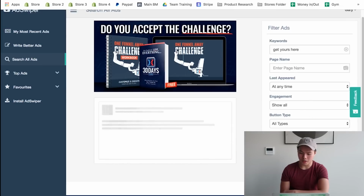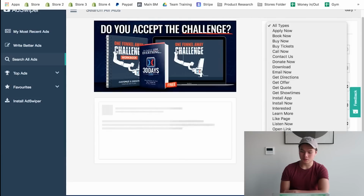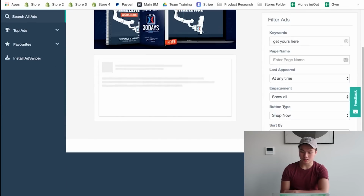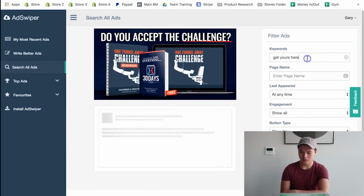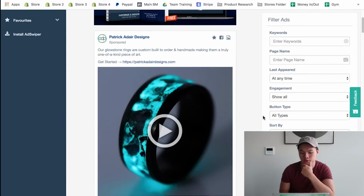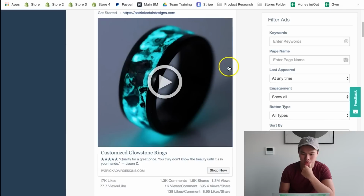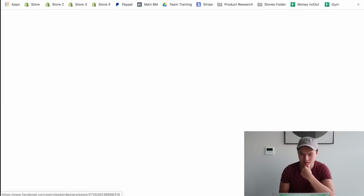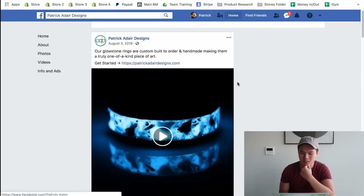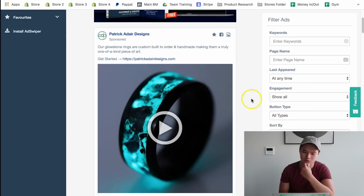Then you can also sort by country, sort by most recent engagement, sort by the shop now button, which is great, because most dropshippers use the shop now button, so you can see what products are selling and what kind of products are not selling. I'm gonna wait for it to load. Alright guys, so right now we found this unique glowstone ring, which I think is pretty cool. I've never seen anything like that before. This is probably not a dropshipping product, it's probably a branded product. But this just shows you the power of this platform that you can use.